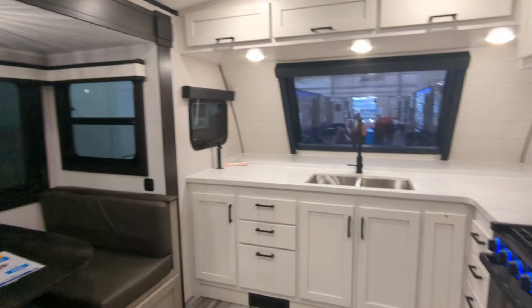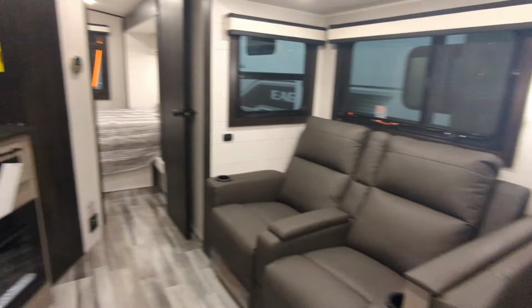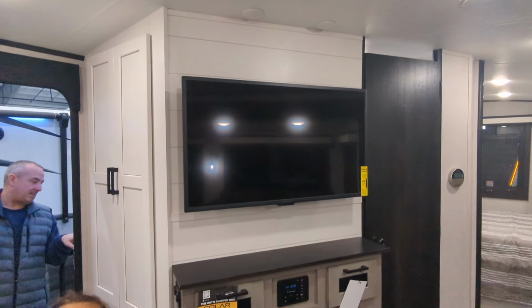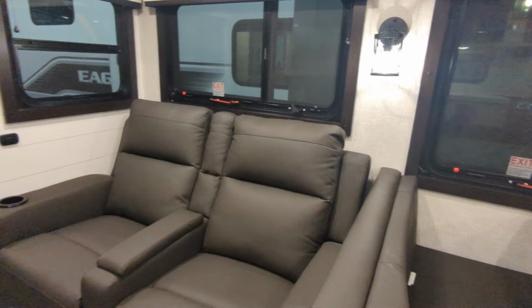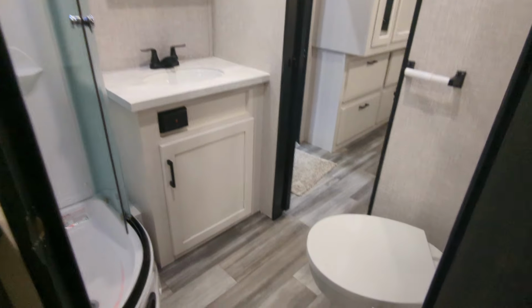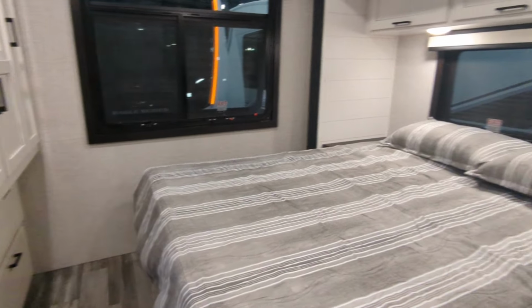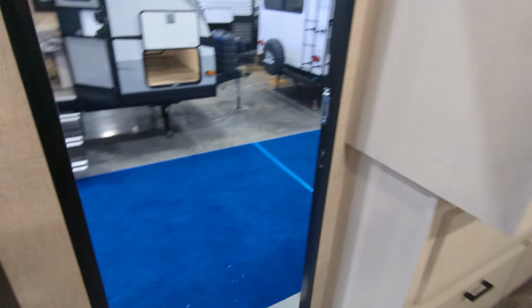Let's see here. So you walk into the kitchen: stove, microwave, fridge. Oh man! Oh, watch out, buddy! He's taking a picture. It's all good. 26 FK. 27 Argon. This is pretty decent. Oh, here you go. Bathroom. Sink, sink. I can't turn it off. And it connects to the back bedroom. Goes right on out.